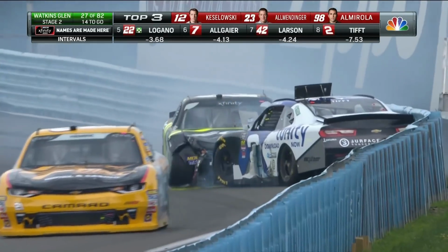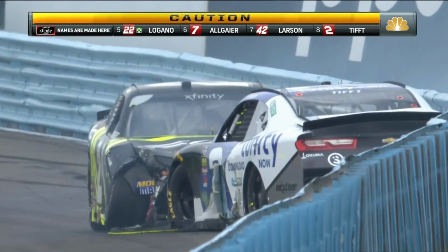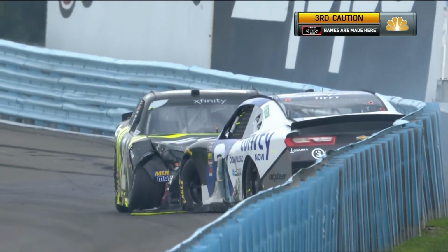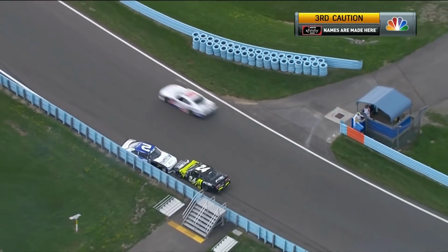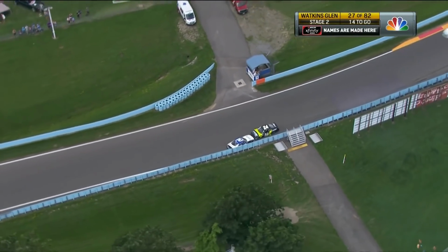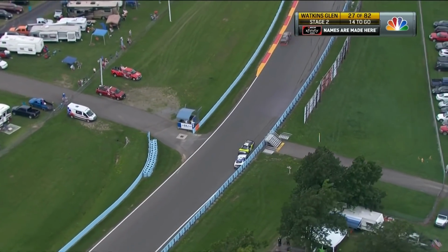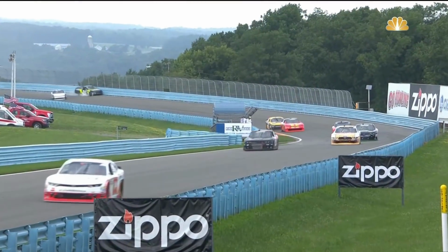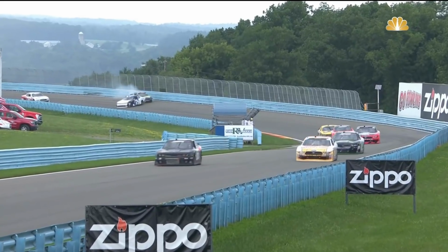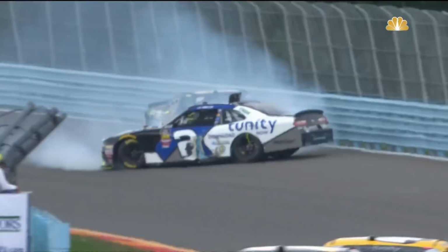Whoa, trouble out here on turn number 4. Justin Haley nails one other machine. It looks to be Matt Tifft. Matt Tifft, Tyler Reddick get together, leaving turn number 4. Tifft, the 2 car, nose to nose with the 24 of Justin Haley, as both drivers have problems leaving the S's at the top of turn number 4. Call it live. Well, here it is. The 24 and the 2 already around at the top of the screen. That's kind of out of turn 3 into turn 4.